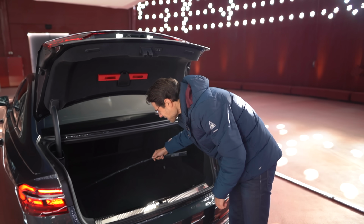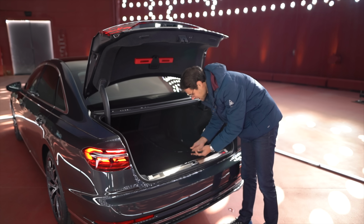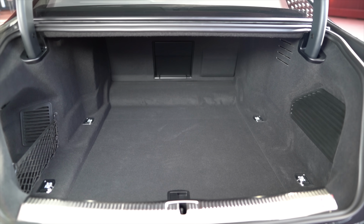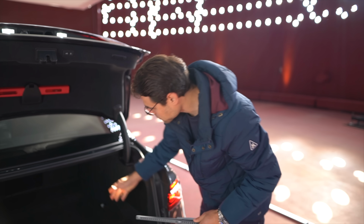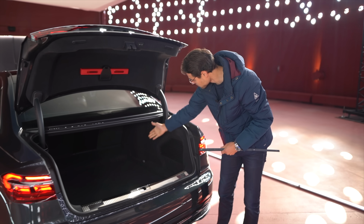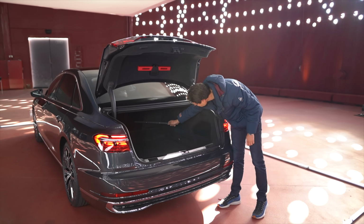Here, the width is a meter or 40 inches, and the length here a little bit more, like 115 centimeters. It's about 45 inches, and the height here at about 50 centimeters. That's about 20 inches. So yeah, very well usable trunk. I feel a little bit better to be used than in the S-Class, for example, and also very wide opening here. And there's also a ski hatch available.